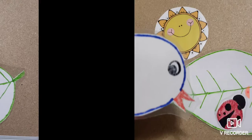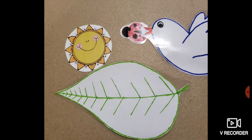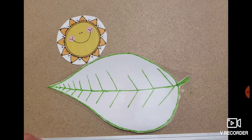Along came a bird, as, oh my goodness, he's creeping in, as quiet as can be, and snatched that ladybug right off the leaf. No more ladybugs, guys. They're all gone.